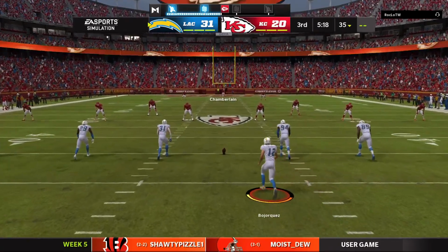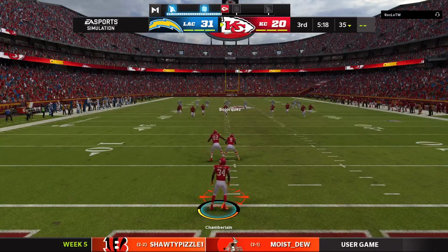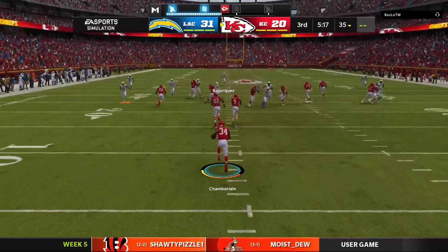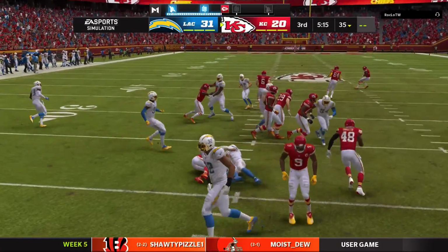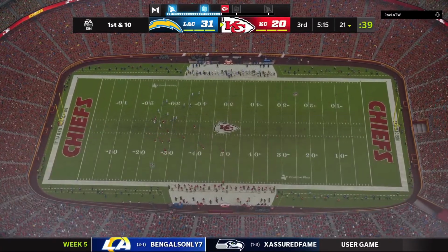Set now to kick this one away, and off it goes. Taking it about the 1. And he'll get it up just past the 20 as his guys will go to work at the 21-yard line.